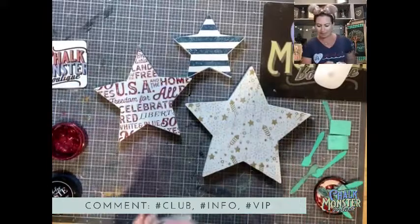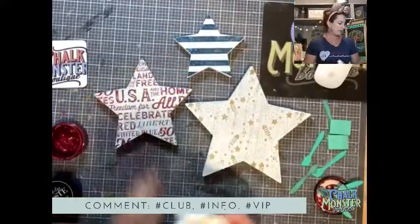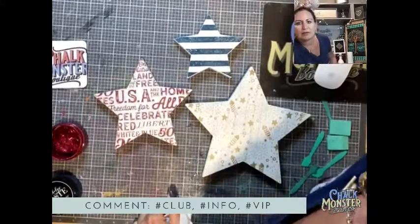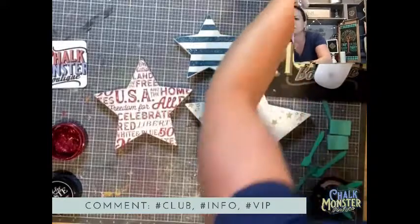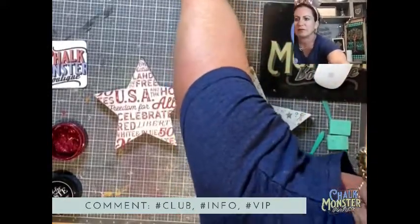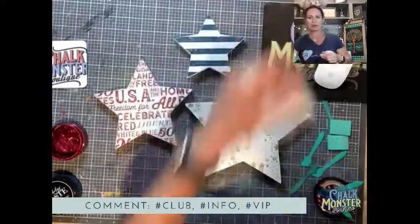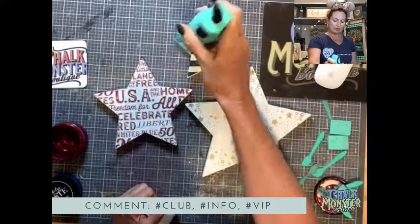Okay, I'm trying not to mess them up. You know what I'm gonna do? Let me take my little quick dry tool. My cord's tangled up, hold on. There we go. And let's just dry these really quick so I don't mess them up.